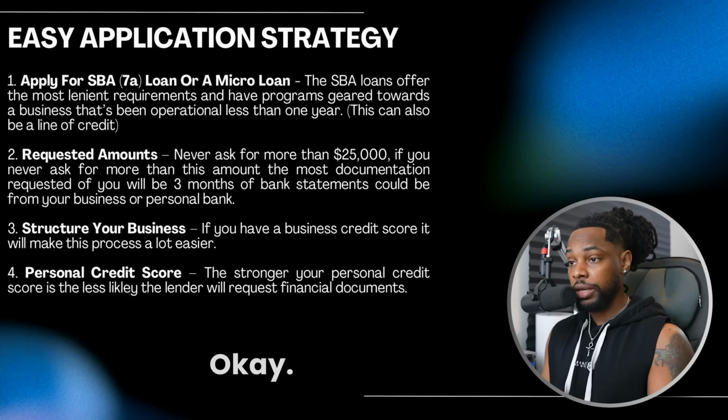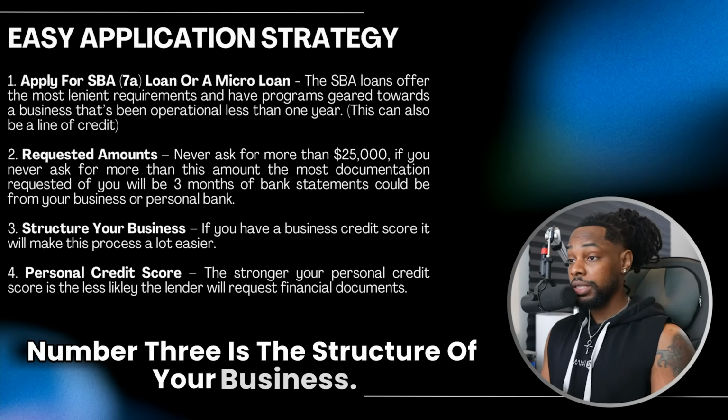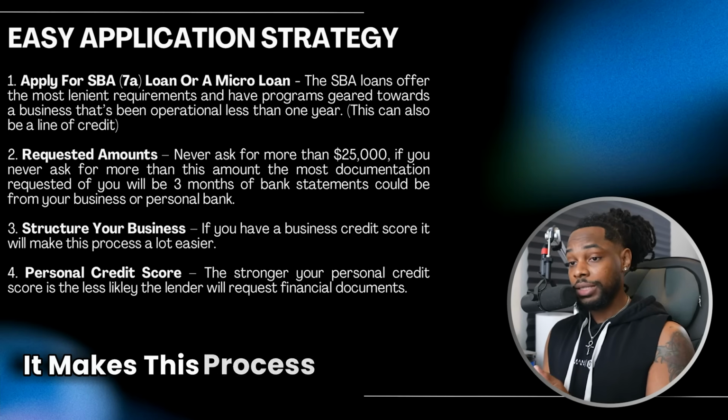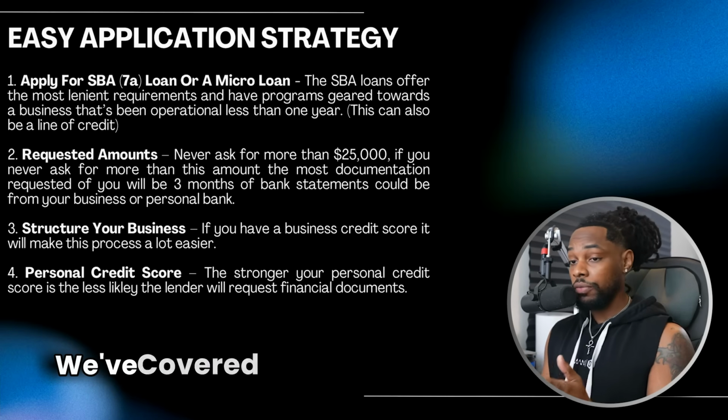It just varies. Okay. Number three is the structure of your business. You need to have a business credit score. It makes this process a lot easier. We've covered that already.